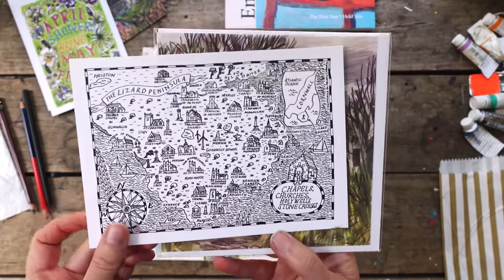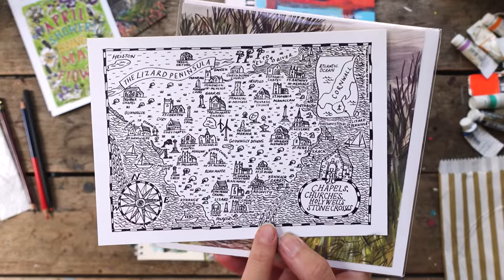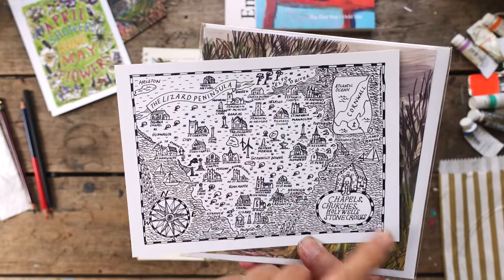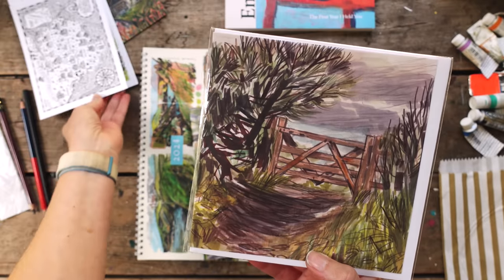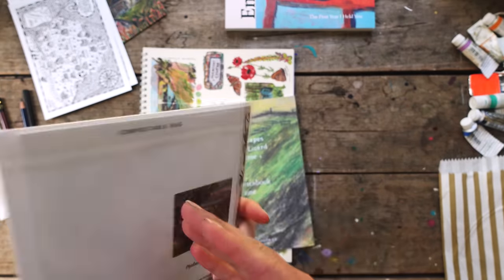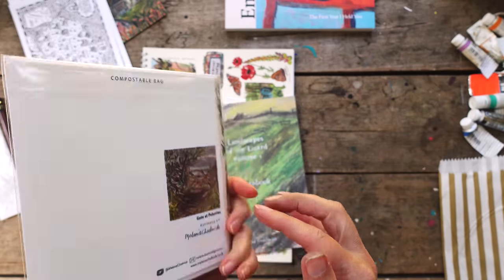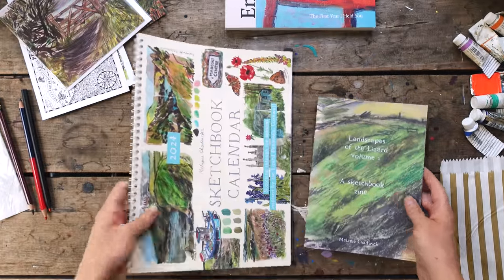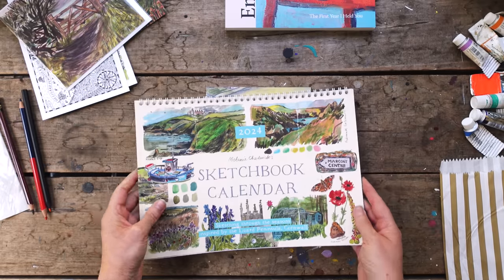And then she did this map of the chapels and churches in the area. And I just think that's so neat. I love her line work. This one is so pretty too. I love that square card. Let's see. And then I still want to save that for last. Hold on. I do love this though.